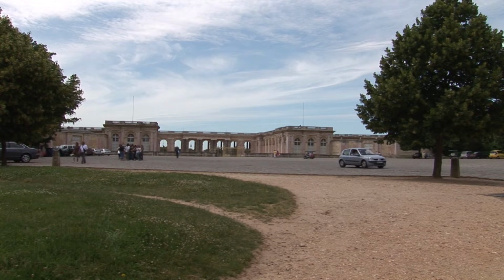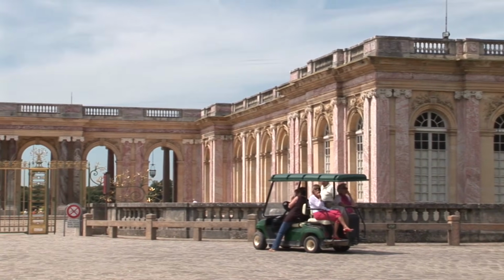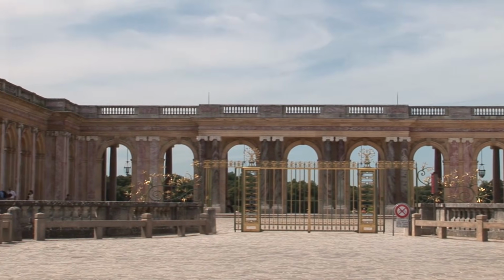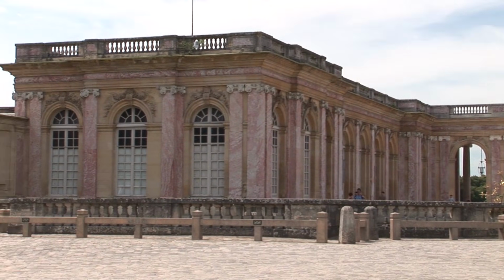The Trianon Palace was planned to resemble a French mansion, standing between a courtyard and a garden, but its architecture is more in the Italian style. A single story, covered with a flat roof concealed by a balustrade. Facades in light stone, delicately carved with climbing flowers, are punctuated by Languedoc marble pilasters.